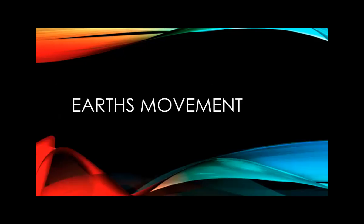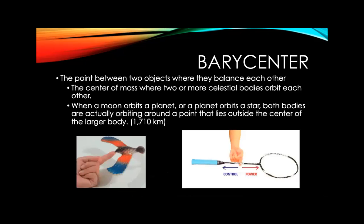Okay? All right, the next thing we're going to talk about is Earth's movement. So these terms are super important, and you've seen them already where? Not yet. Today you'll see it in your notes though. Vocabulary, right, it's in your vocab, okay? So up here, we see the term barycenter. And barycenter is the point between 2 objects where they balance each other, okay?